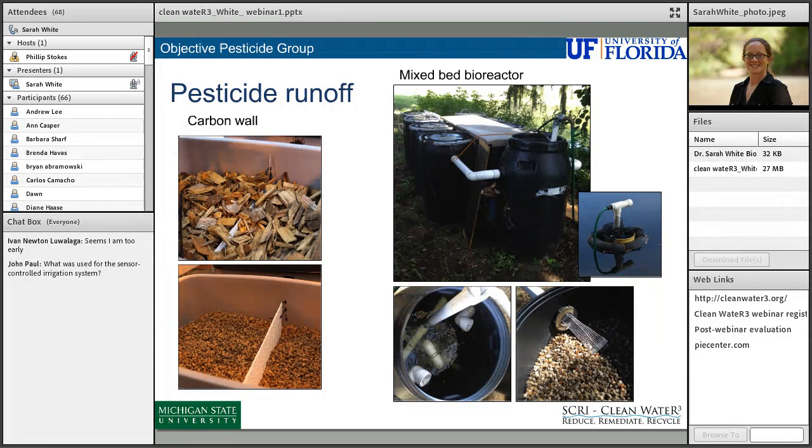So if we look at the carbon wall or a mixed bed bioreactor, as the guys at Michigan State are talking about, they have a two-stage system where they have a carbon wall and then another substrate which is targeted at phosphorus removal, but they are applying a pesticide to their production bed and then letting that runoff run through these systems to treat it.